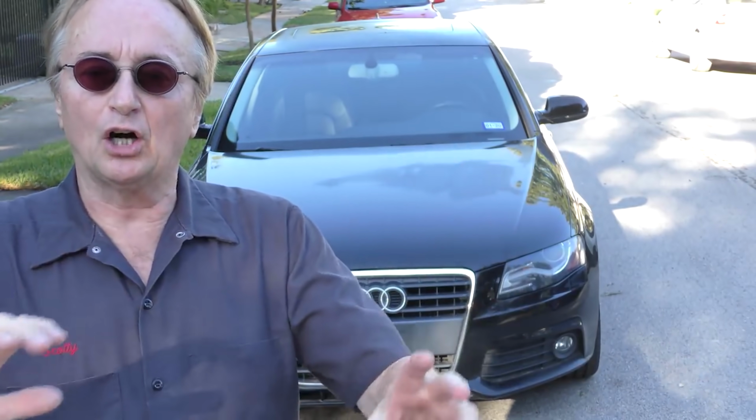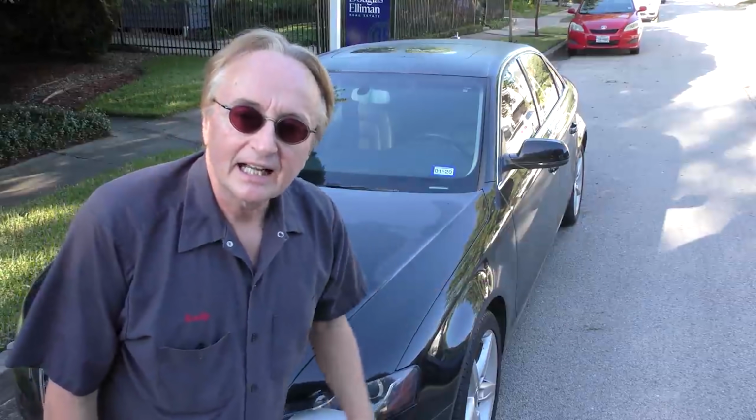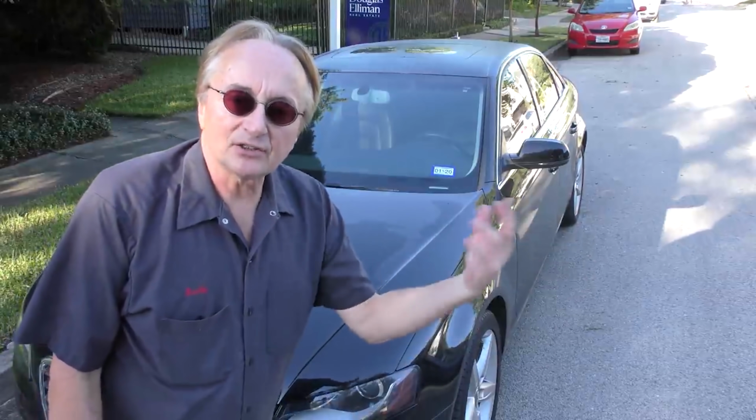I'm going to dispel the myth of Audi supremacy with this absolute pile of junk 2011 Audi A4 2.0 four-cylinder turbo that a customer got suckered into buying. The customer was owed money for work he did. Guy wouldn't pay him. Owed him thousands of dollars.